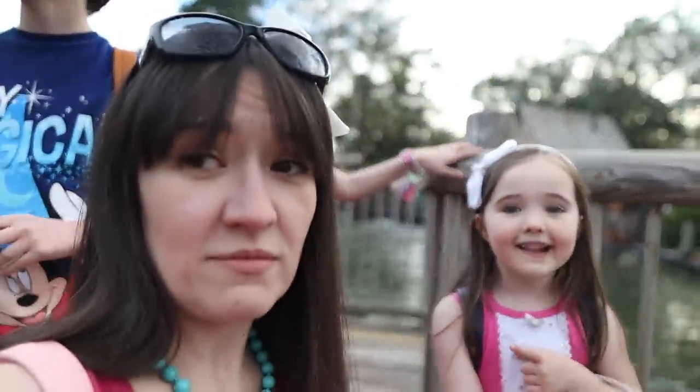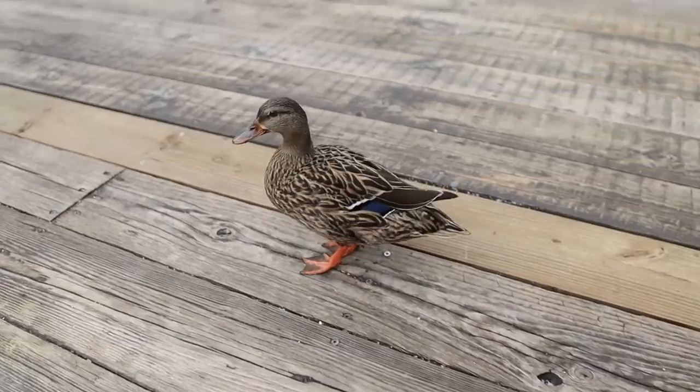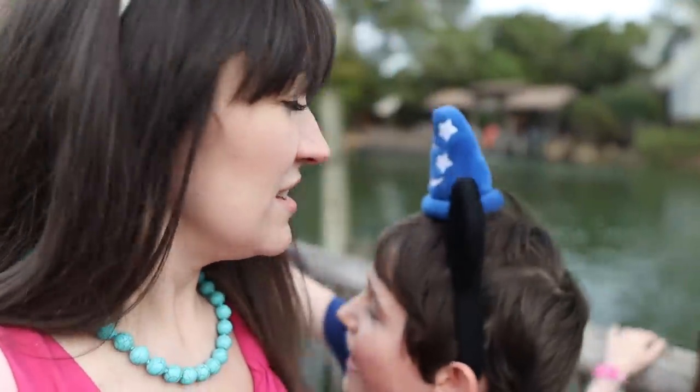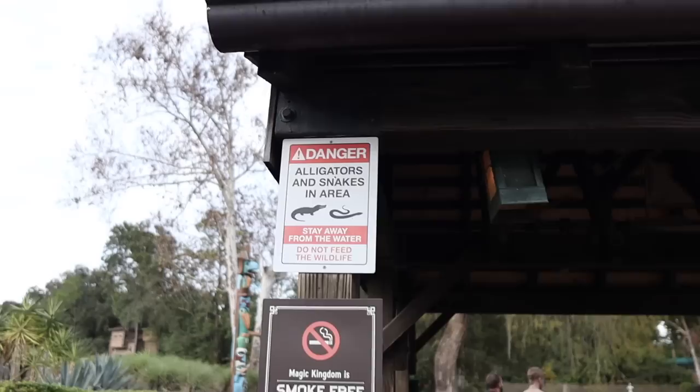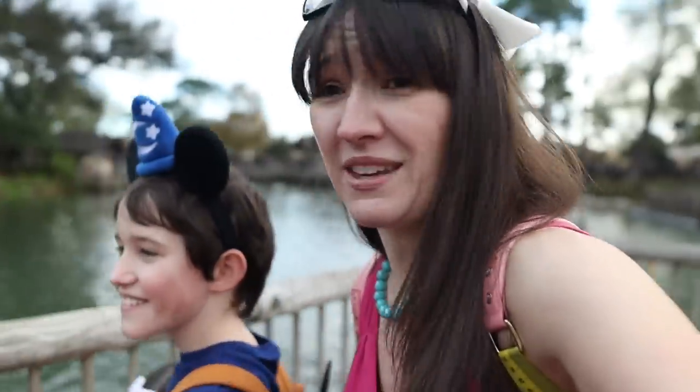There's a squirrel, there's that, and there's an alligator. And a squirrel. Well, I saw the squirrel. I saw the duck. Where's the alligator? It says alligators and snakes. Oh, there is a sign. There is not. We did not see an alligator, just for the record, before anyone is alarmed in the middle of Walt Disney World. Right, guys, let's go and get on the magic carpets away from the apparent alligator.